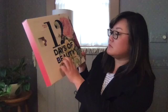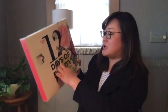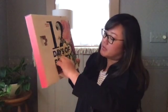Next, day 7's here at the bottom. Okay, let's see here. Ooh, this is something different. This is a gingerbread sugar body scrub, and it's got a cute little gingerbread man on it. I bet this is gonna smell good.